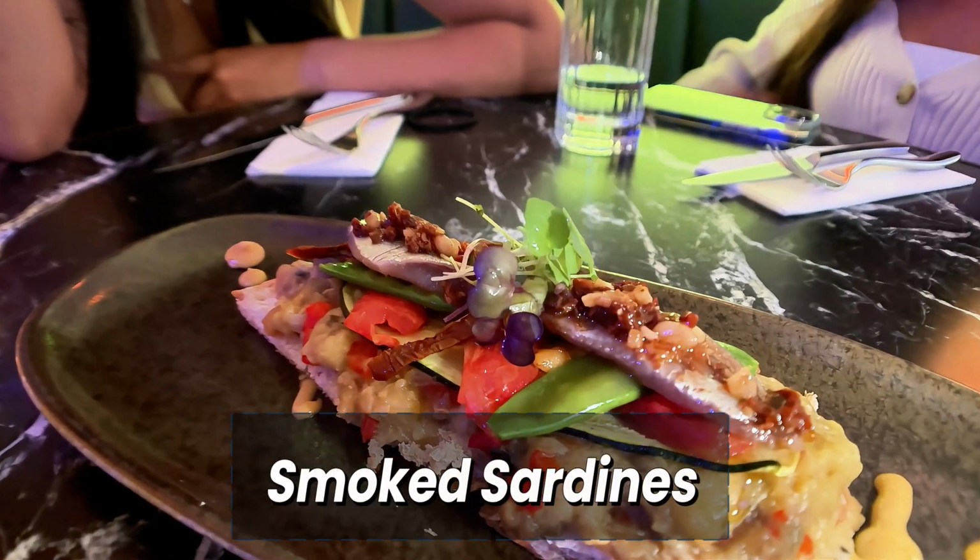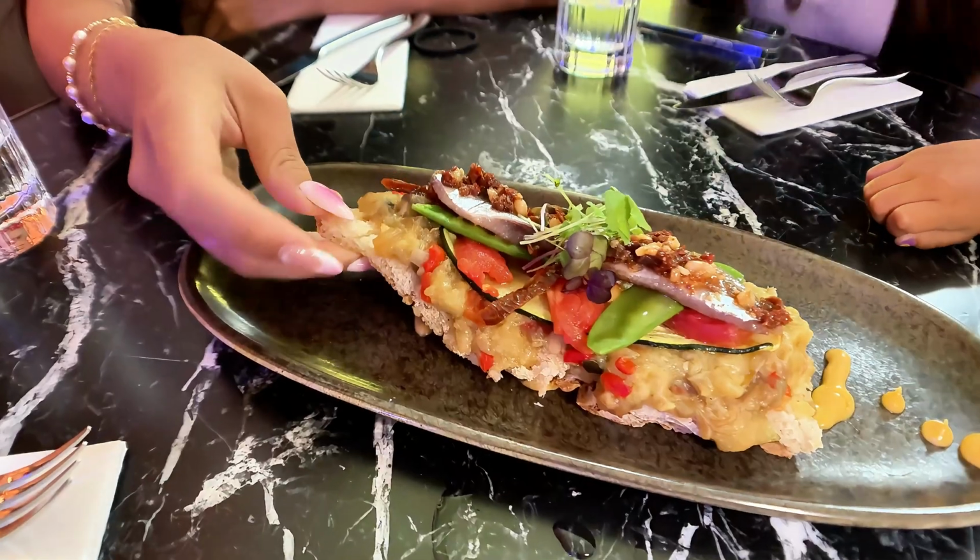So that was an amazing show to kind of start the evening. They brought us our first starter that we ordered, which is the smoked sardine with roasted vegetables. We're just gonna dig right in. It's gonna fall apart on me here, huh?